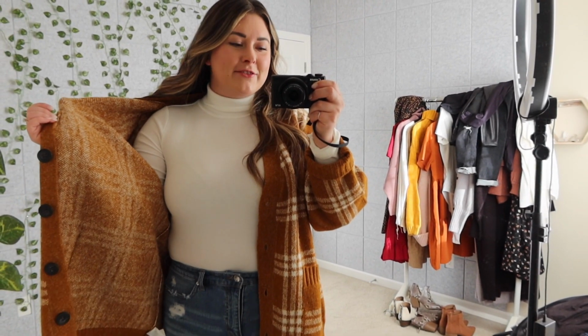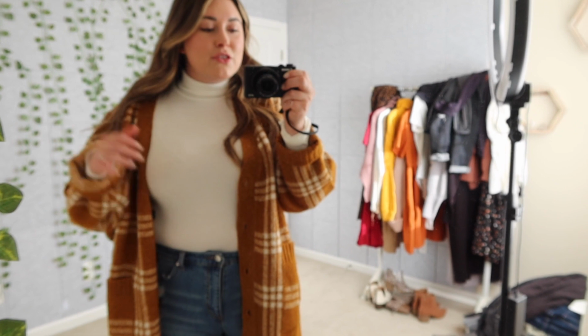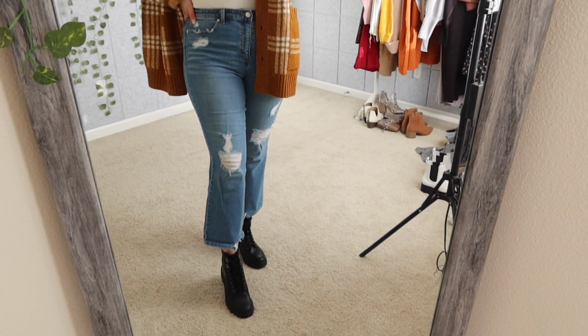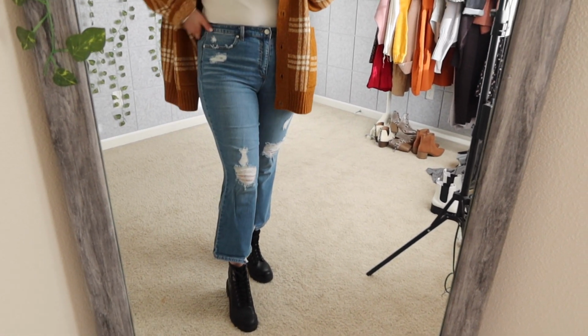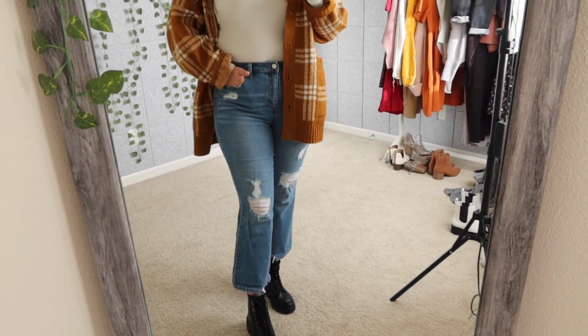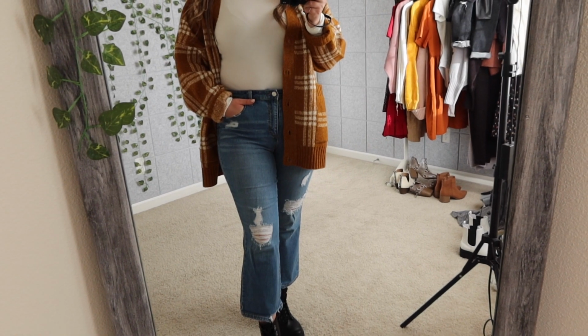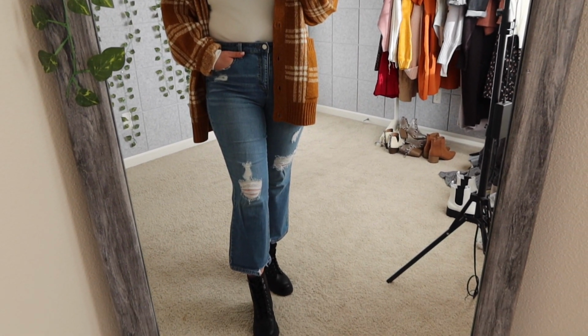It is a long sleeve turtleneck, and this is from the brand Free Assembly. It's newer to Walmart, but I have been obsessed with it. The quality of the Free Assembly clothes is amazing. And then I'm pairing it with these, they're kind of like high water jeans. They're so cute though. I love the distressing. I thought they'd be perfect for the transition from summer to fall, just because they're kind of like a light wash denim. I think that they're so cute.